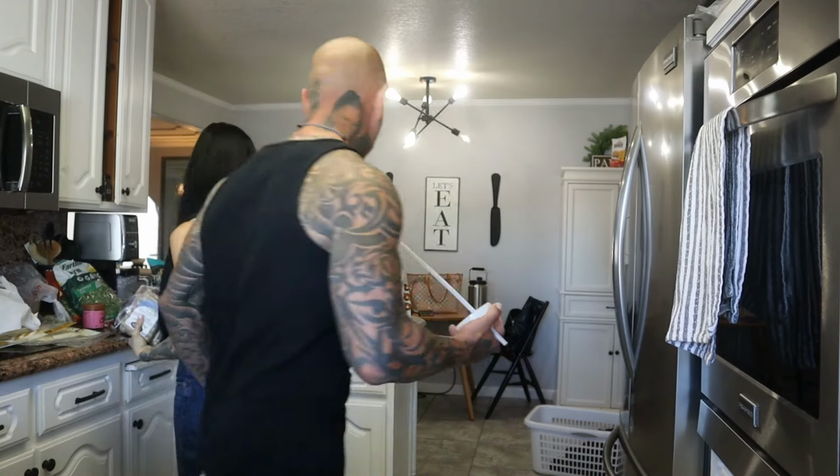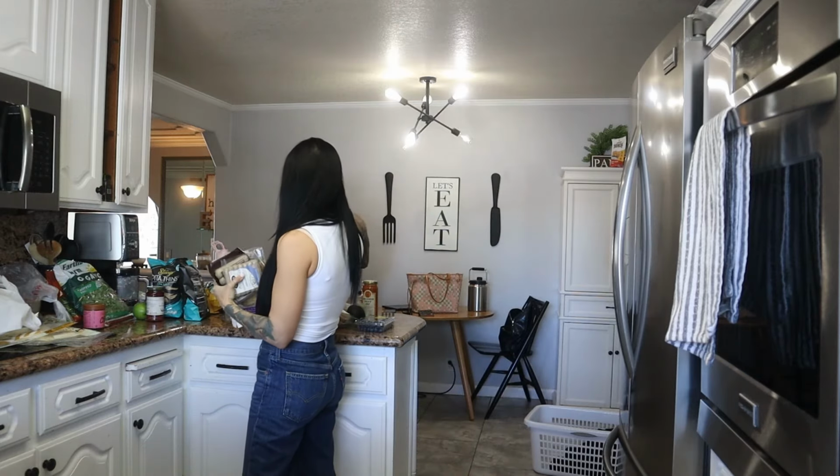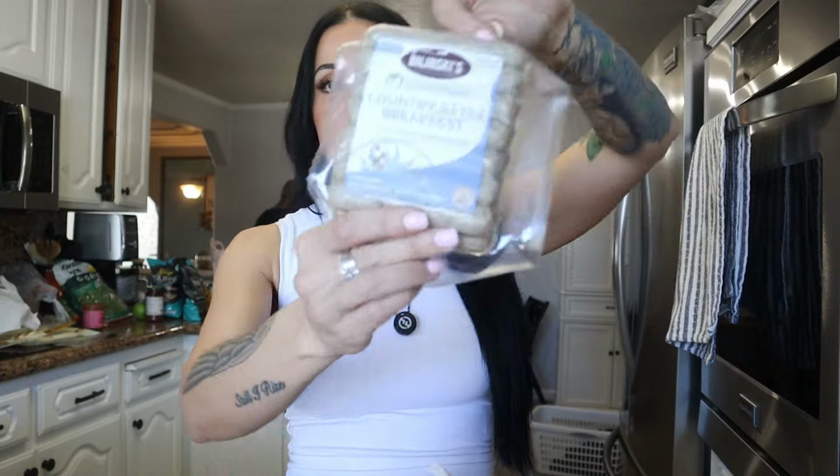Let's see, let's talk about some of the Whole Foods staples. What do we get from Whole Foods? All right, I did get some Blinsky's. So these are the breakfast sausages. They're little small ones. I'm going to do these in a breakfast burrito this week.